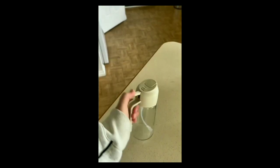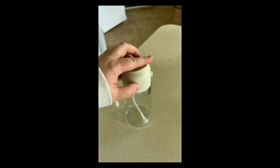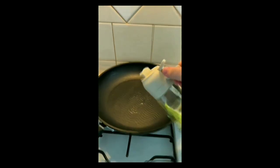The sleek black glass bottle not only adds a modern touch to your kitchen, but is also designed for practicality. Its sturdy construction ensures longevity, while the transparent body allows you to easily monitor the oil level, so you'll always know when it's time for a refill.